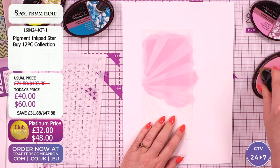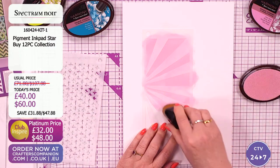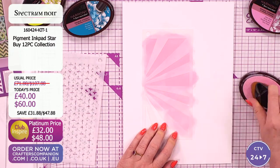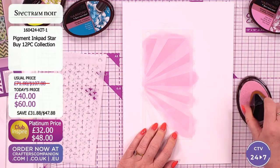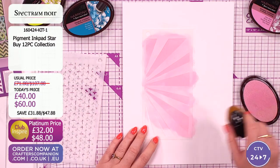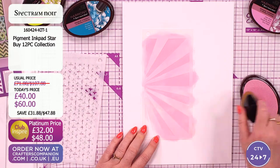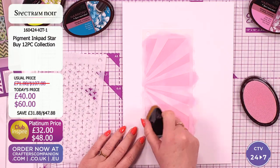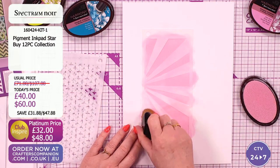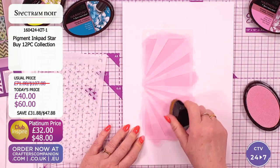Now, I'm not worried about it going over the edge because we can just trim this afterwards. But all we're doing, being really careful because there's quite a big open space on this one, so it literally is a case of popping that in, and I'm almost dabbing it through rather than rubbing. So we're just making sure that's all perfectly covered. And I'm making sure also that I'm putting plenty down as well, so make sure we've got loads of that beautiful ink going through.